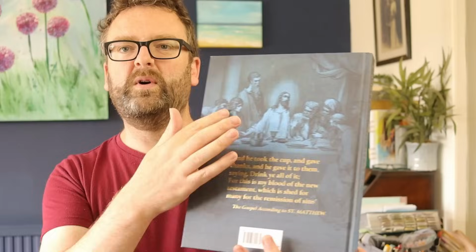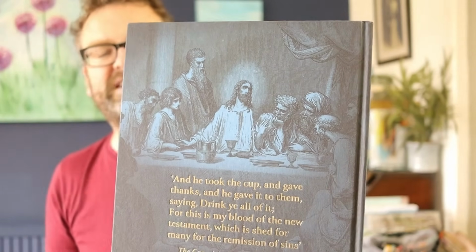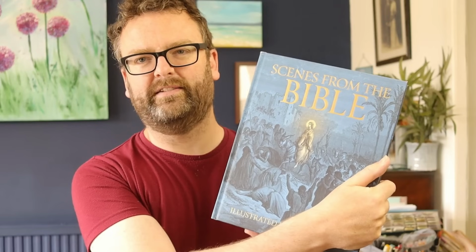And on the back of this one, we have a quote as well. And we've got almost Gustave Doré's take on the famous Last Supper painting. Can you see that? Jesus in the middle. So the back of this is just exquisite as well. Scenes from the Bible, Arcturus Epic Classics.